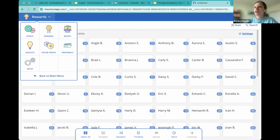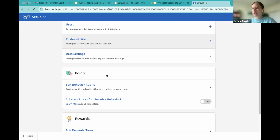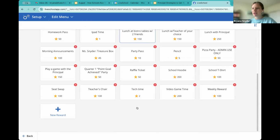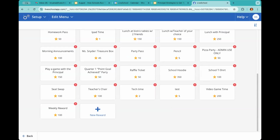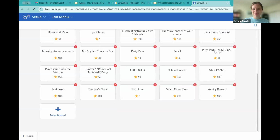That happens under setup. Let me know if I'm not telling you the right thing, but under setup and then editing your reward store, this is where you're going to go to add any items or edit the price. So if I were to do a new reward, test, 5 points, it adds it right into your store. Let me know if that answered your question. Yep, that was it. Thank you. Of course. I'm going to delete that so I don't forget.